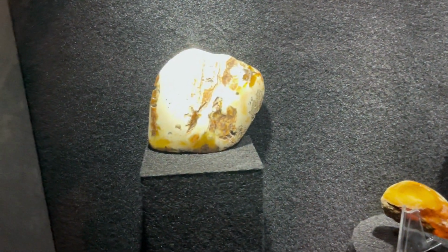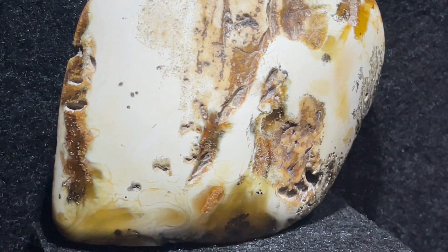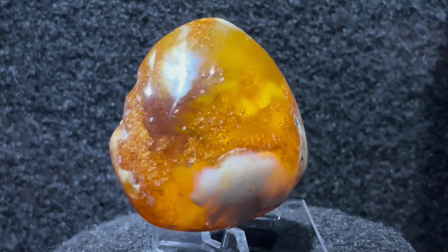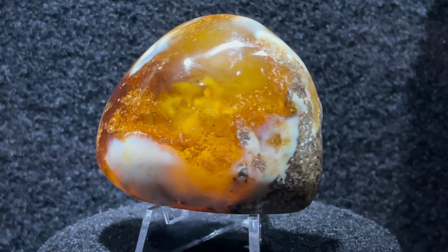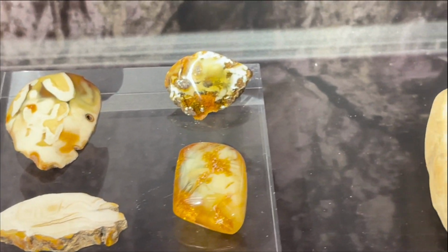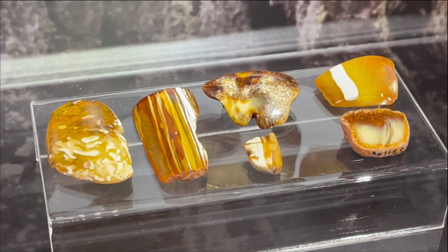Next object that caught my eye is this big piece of white amber. It's called royal amber, and it's the most sought after and most expensive color of Baltic amber, not counting the blue ones. The white color is caused by microscopic gas bubbles or water particles with extremely small diameter encapsulated inside the resin during its fossilization process.